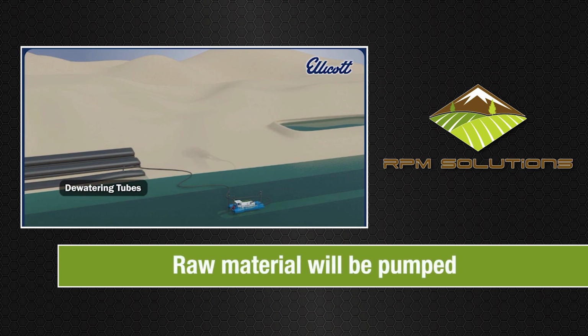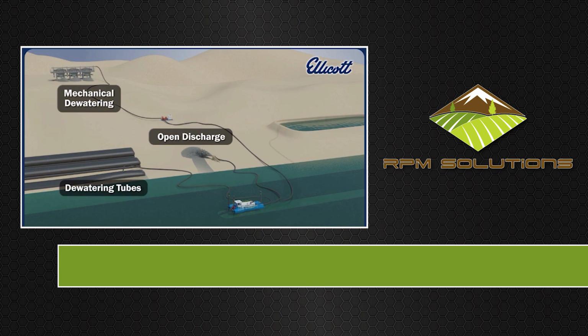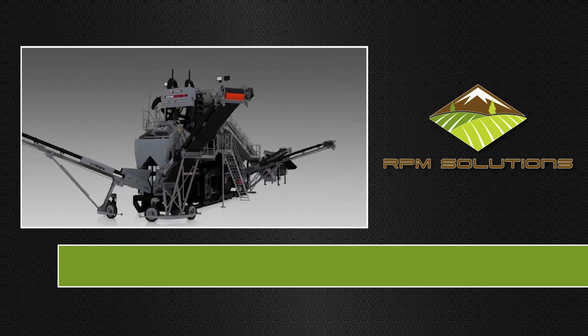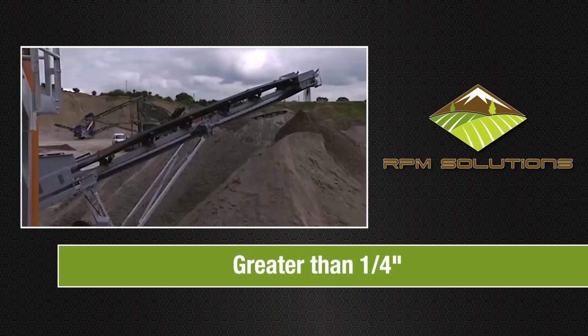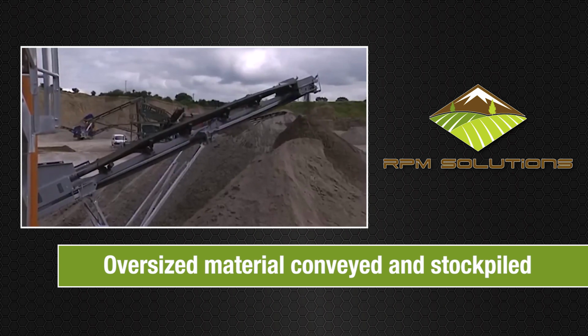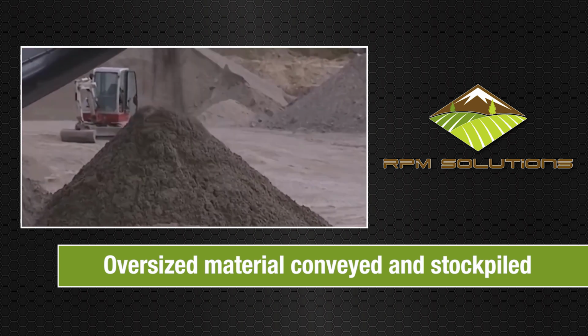From the dredge, raw material will be pumped through a welded seam HDPE pipe to a dewatering plant. Once the slurry reaches the dewatering plant, it will pass over a scalping screen, removing all material greater than 1/4 inch. This oversized material will be conveyed from the screen and stockpiled for blending later in the process.